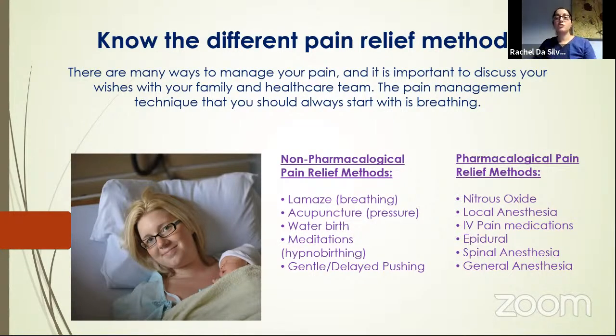We also have IV pain medications. So some people are afraid of the epidural, so they choose IV pain medications. The biggest thing with IV pain medications is that they're short-lived and they might not take away the pain completely. The whole point of IV pain medications is that they take the edge off. They also make you a little loopy. So keep that in mind: you might get a little loopy with it, it's kind of short-lived, and more than anything, it just takes the edge off, but that's it.